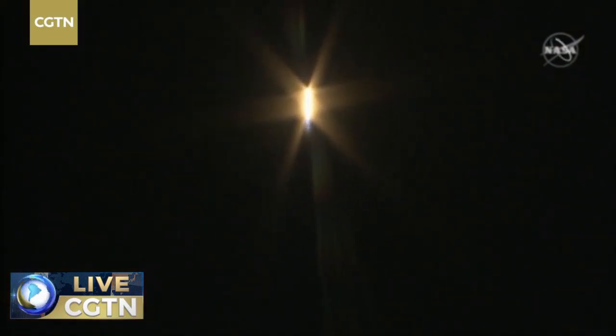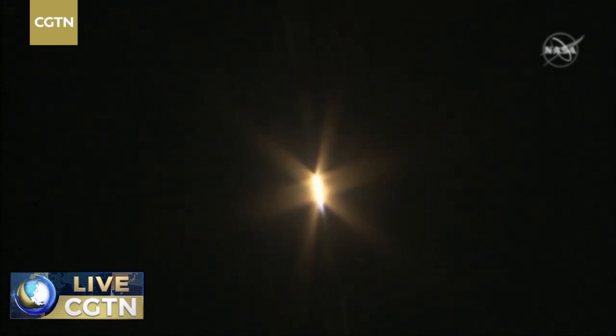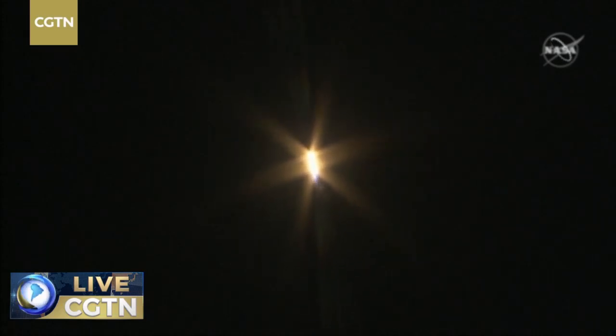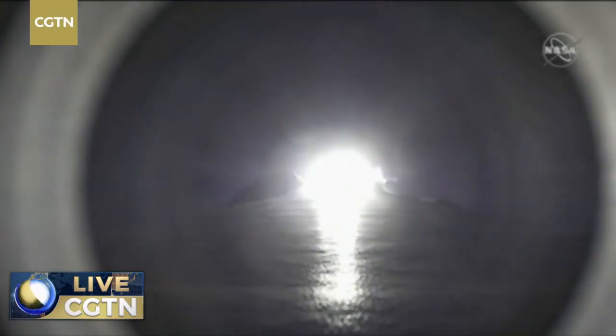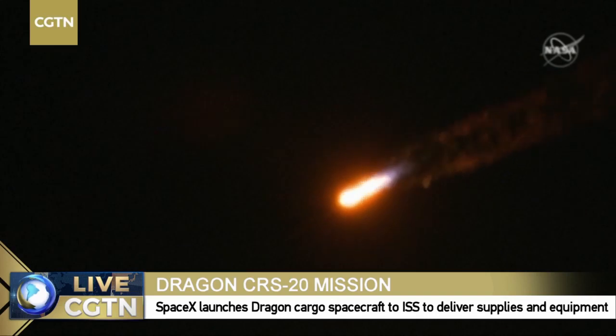Falcon 9 is supersonic, going faster than the speed of sound, and about to reach maximum aerodynamic pressure. Vehicle is experiencing maximum dynamic pressure. So there you heard the call. Beautiful shot right there as it goes into space.